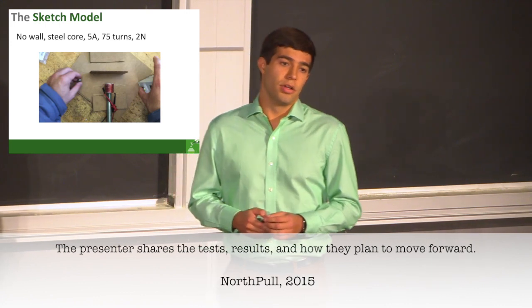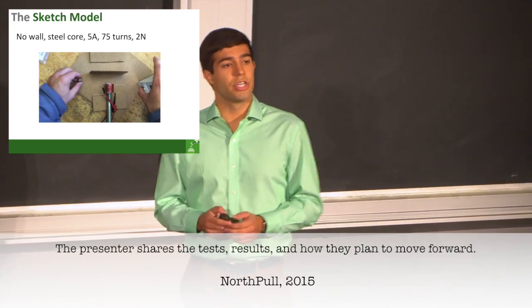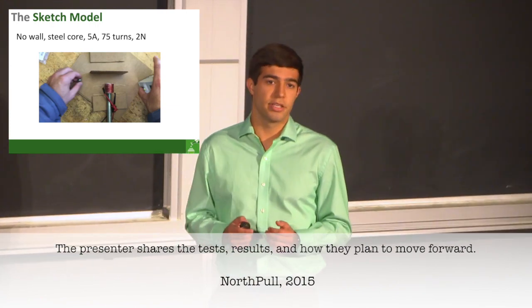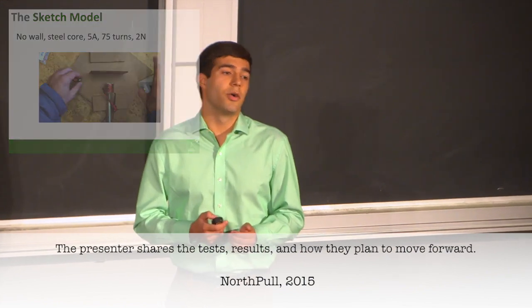Removing the cardboard wall, we generated a force of 2 newtons. And so we were able to generate a stable force, and we correlated this to a mathematical model. So we're confident that with better magnetic materials, we will be able to generate a far more efficient system.